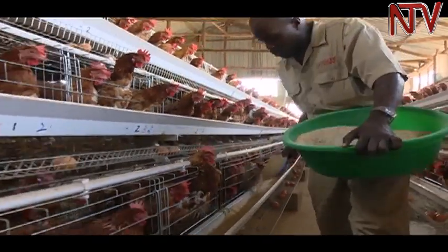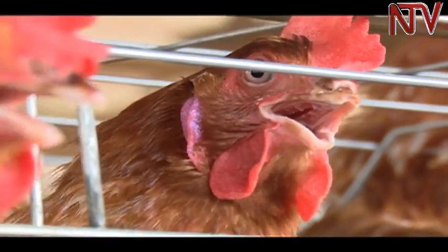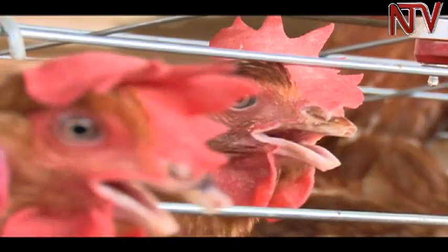The farmer says poultry farming comes with challenges like price fluctuations in chicken feeds. Whenever it goes up, it never goes down. We used to buy maize at 400 shillings. We are buying maize at 1,100 shillings right now. And no more 400, 200 bird farmers in the next coming years might not be able to take care of such costs.